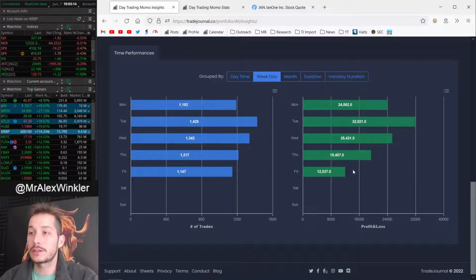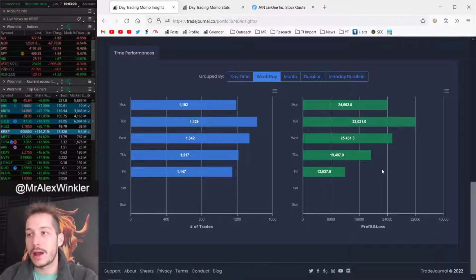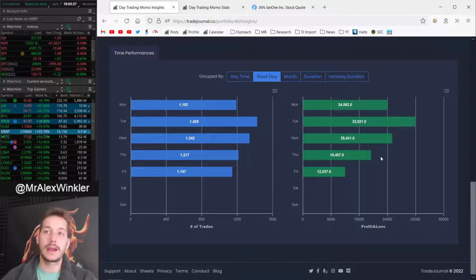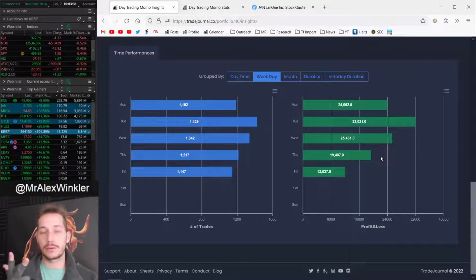I guess the closer we get to Friday, I get quite exhausted because I have really long work days. They're at least 16 hours. Like I work from 8 o'clock till 8 o'clock easy, sometimes even longer. And that's because I have a few projects going on, right? Trading is the least thing I do. It's only 3 hours a day.